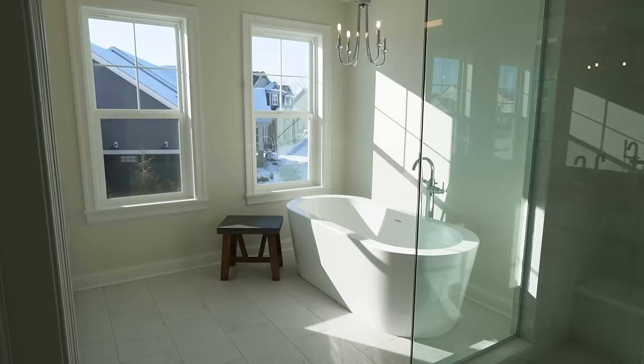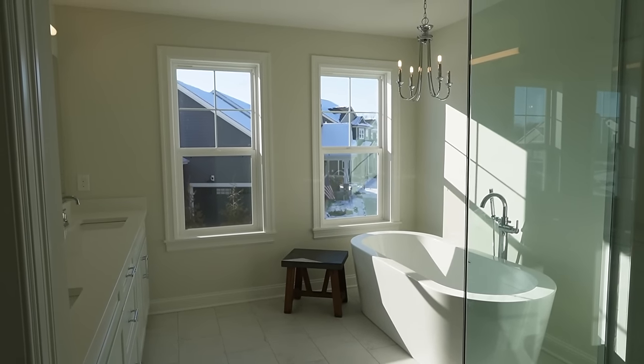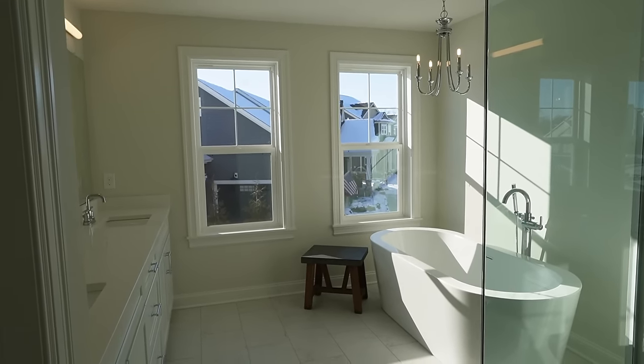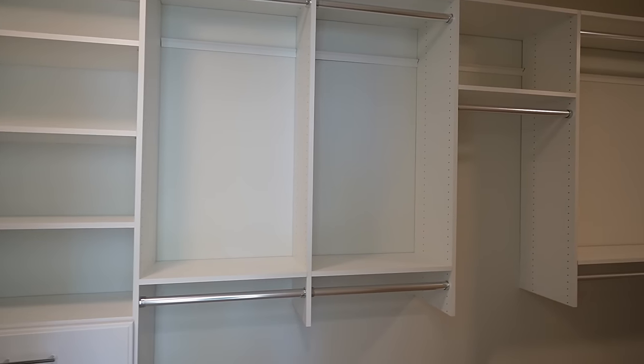Ugh, the beautiful windows. This is what I wanted in that other house. I don't like that I can't keep the windows open because probably all those neighbors could see me while I'm taking a shower, but I do like the bathroom overall.